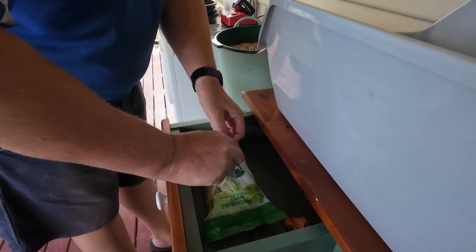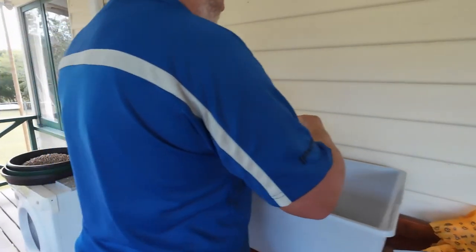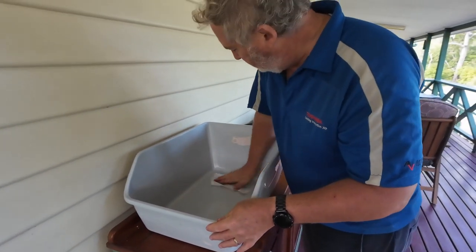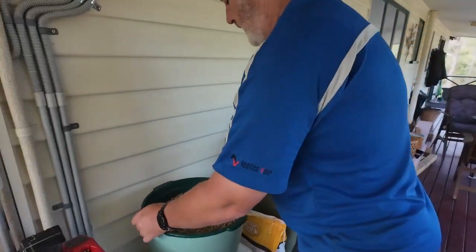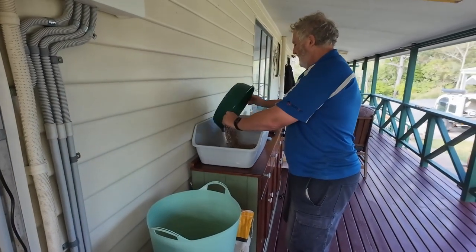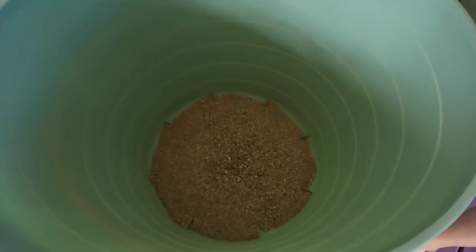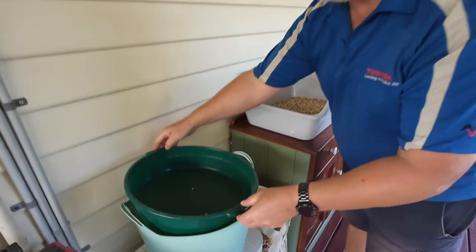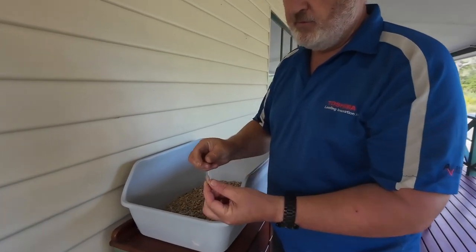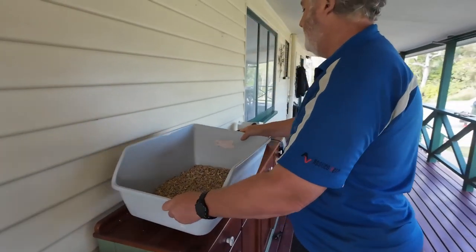Use a bacterial wet wipe. Biodegradable wet wipe. And we give it a wipe. And then we transfer the unused litter back in. And if you look in there, that's all the powder, so that's all the wee. So the pellets break down and end up as being powder when they've weed on it. Which we'll show you in the next one. So I'll get the next one.